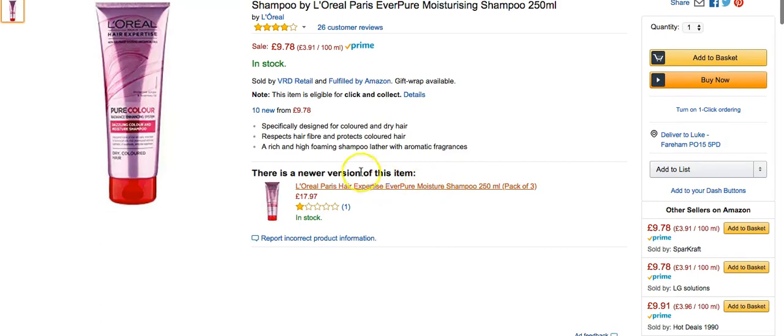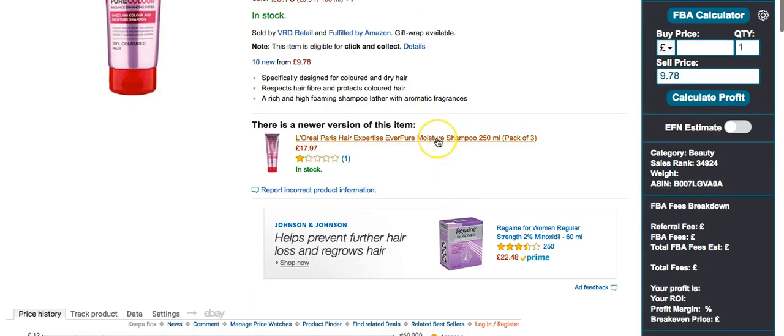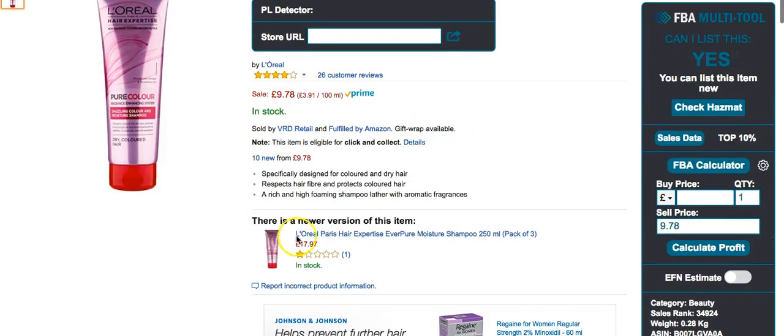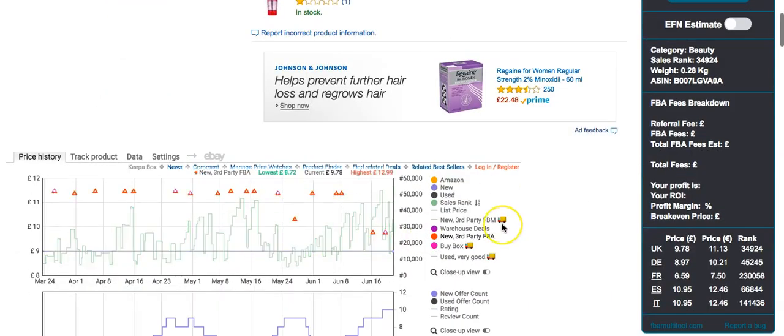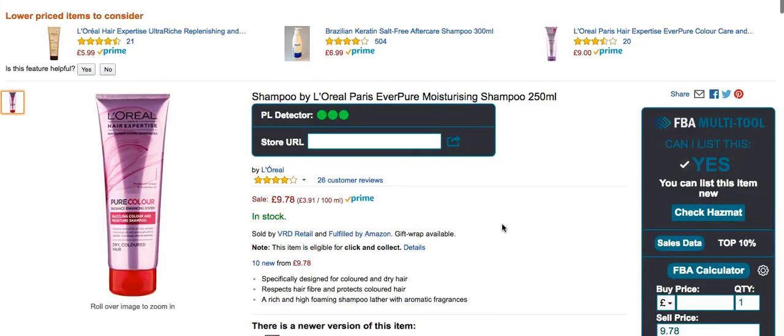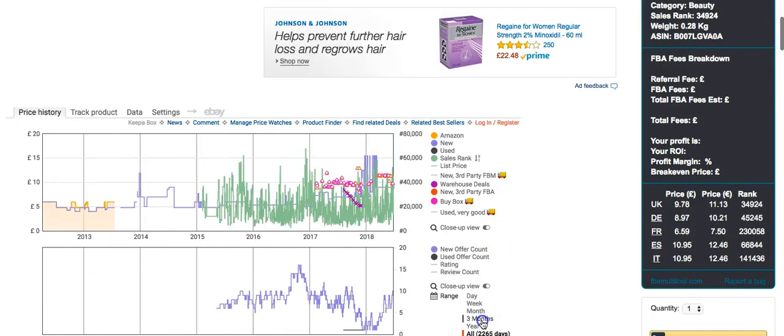Actually, you can see here there's a newer version, a pack of three, for 17. You could have a look and maybe purchase for that, but we'd look at this one for now. So we've got the item. Obviously, you know the sales. This is a L'Oreal item, so I'm actually not selling it. Now, I could sell it, and I have sold it in the past, literally like a year ago.